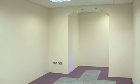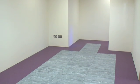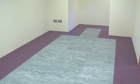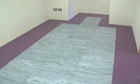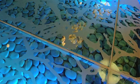Clients can change the colour of the panels for the season change. Also, they can rebrand the floor system. We also have a client that put a glass system in place which ran a stream underneath the floor system across rocks, and it absolutely looked fantastic. So let's have a look at how we go about fitting our systems.